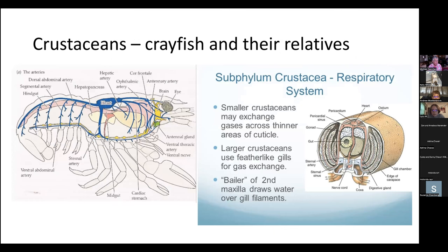So think about how these critters are put together. I have this thing kind of in the way. I need to see if I can figure out how to, there we go. Okay. So these animals have a heart and a circulatory system where you have blood that is being pushed around through the animal, through gills. You can see right here, through gills. And believe it or not, every crustacean, from the biggest lobster all the way to the little roly-poly in your backyard, has gills.